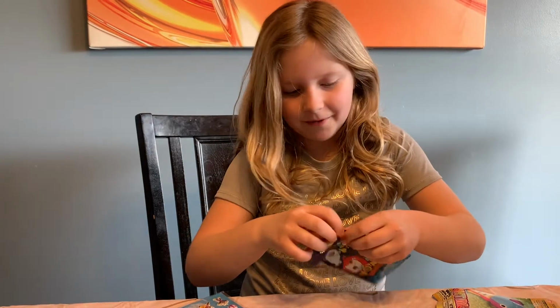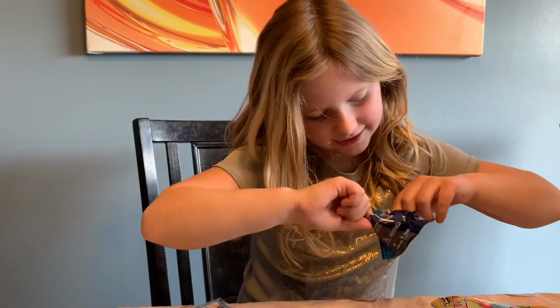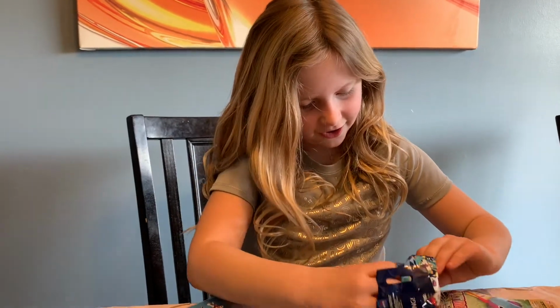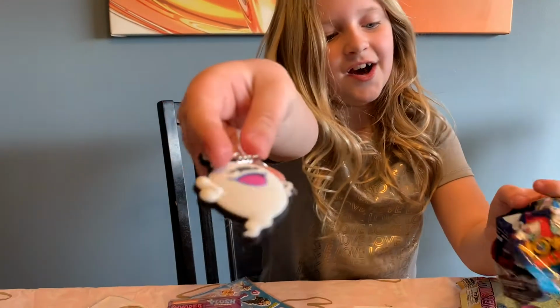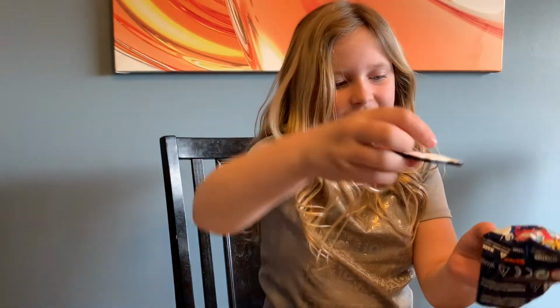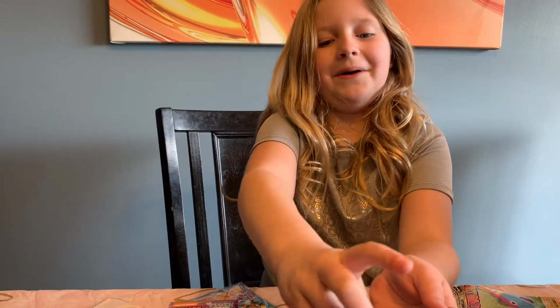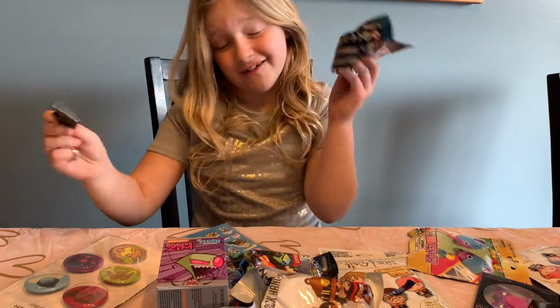I already missed that. Oh, got it. And this little watch thing I got. It's a cute little ghost! Okay, so this is the ghost that I got. And so it's this fun little happy guy. It's so cute. Okay, I'm loving this guy right here.